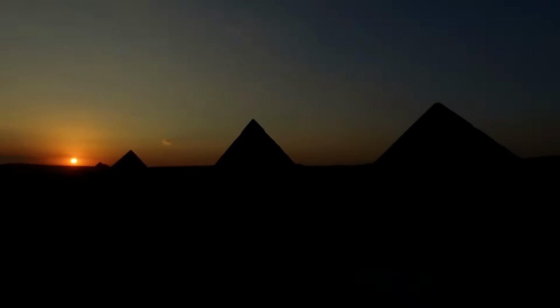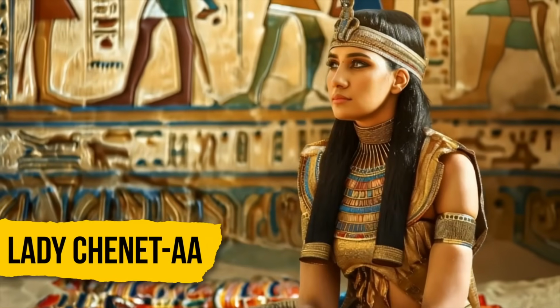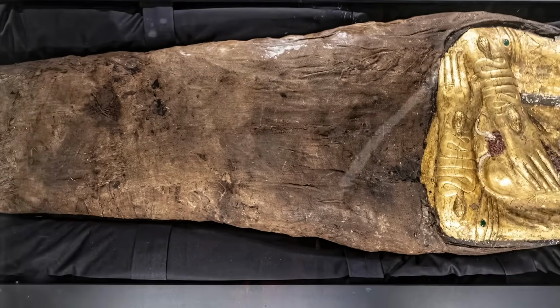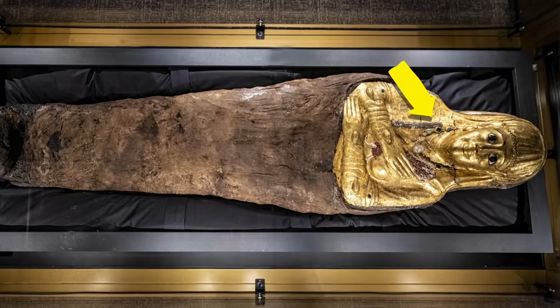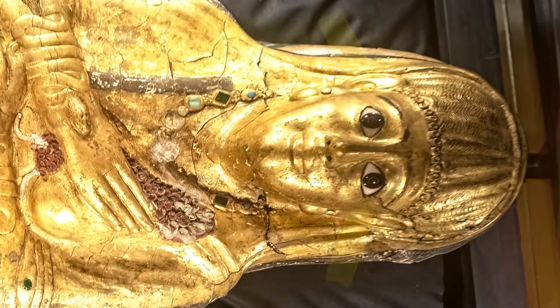One of the most popular mummified individuals at the museum, Lady Chineta, was a woman who lived in ancient Egypt about 3,000 years ago. It looks like she passed away in her late 30s or early 40s. To make sure her body looked complete for the afterlife, embalmers put stuffing in her neck to keep it from collapsing. They also placed artificial eyes in her sockets, so she would have eyes in the next world.